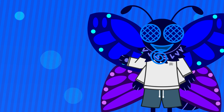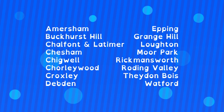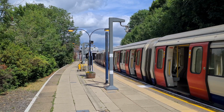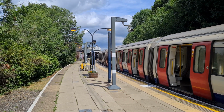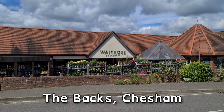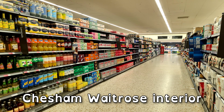Like, this thing even goes to places outside of London. 16 of the 272 stations are outside the London border, and 8 of them charge you very high prices just to go there. This place right here is the furthest you can take yourself from the London Underground. Chesham. It's got a nice looking high street and a Waitrose. If you Yanks don't know what that is, it's an expensive grocery store basically.